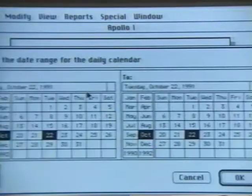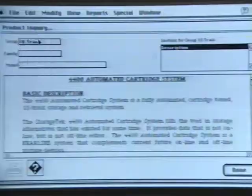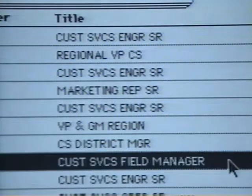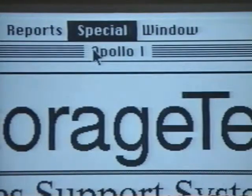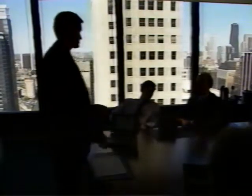Basically, I have got my entire office with me right here. I have the ability to go through my daily calendar, all of my contacts, my accounts, the account configurations. I have information on our entire product line. I have the ability to communicate with not only my management, but with my support staff as well. I can talk to my systems engineers, I can talk to my assistants in the office, and we can communicate and coordinate our efforts at the account.